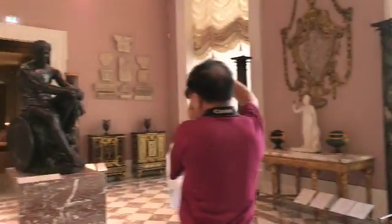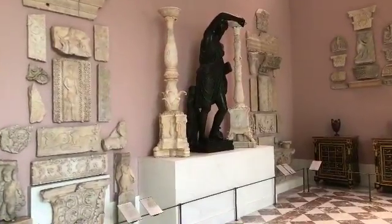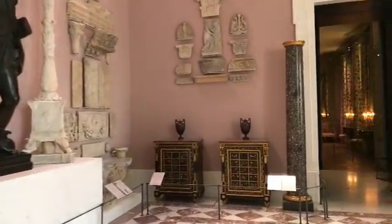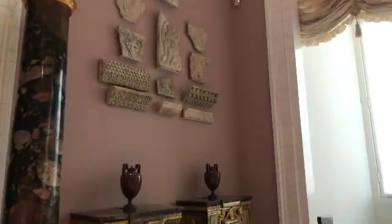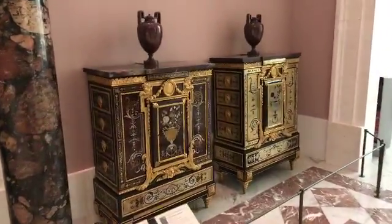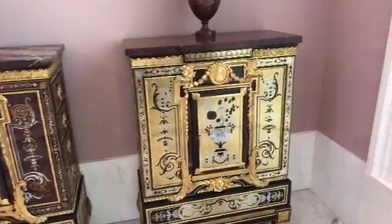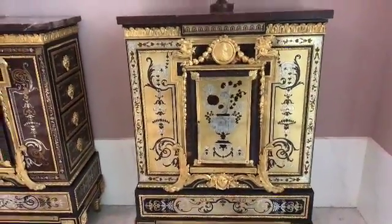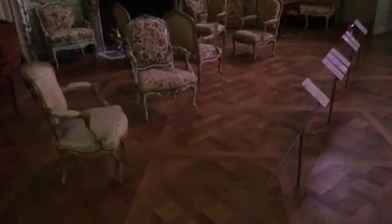It looks gem encrusted, yes. Wow. I like these. Huh. I think the connection may be on my end.